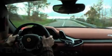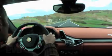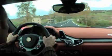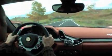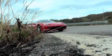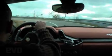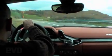This is what it's all about. Second gear hairpin. Great traction coming out of the corner and up through the gears down this straight. Braking hard into a right-hander. I'm not sure it comes any better than this.